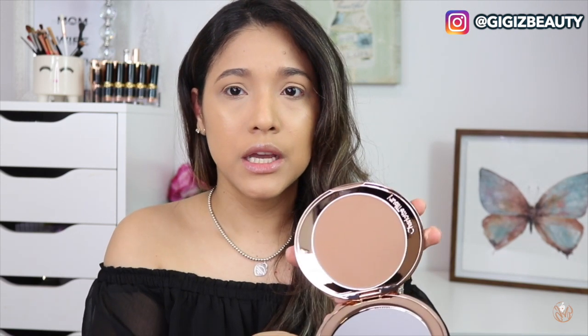So she was saying that this is meant to be a bronzing, contouring all-in-one kind of shade. And that's the way I like to use my bronzers anyway. I don't really like to have 2 bronzers, one contouring and one bronzer. So I like products that are like this. I think this shade is gonna work for my skin tone. She did recommend to use her airbrush powder to set all over your face.